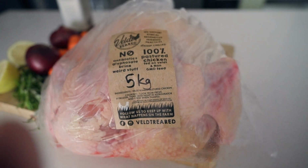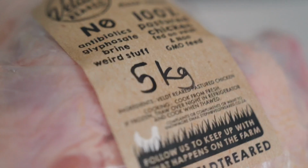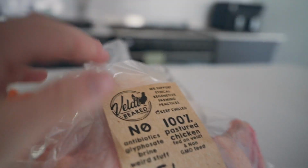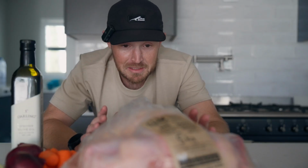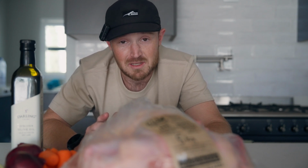So this is the biggest chicken I have ever seen in my life. It is 5 kgs. And the lovely people from Veldt Reared sent this to me. Honestly, I don't even know where to begin, but I'm excited. I'm gonna give it a shot. You're gonna be here with me. And yeah, it's just safe to say that the chickens in South Africa are built a little bit differently.